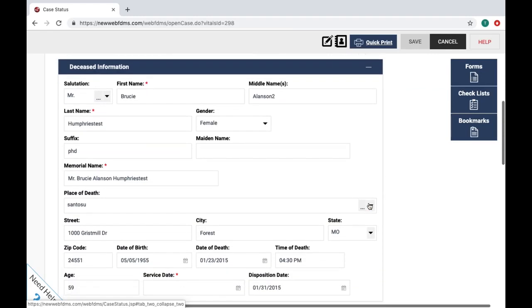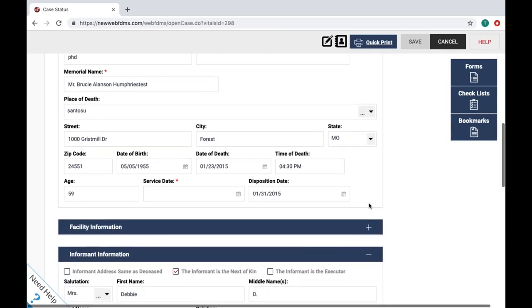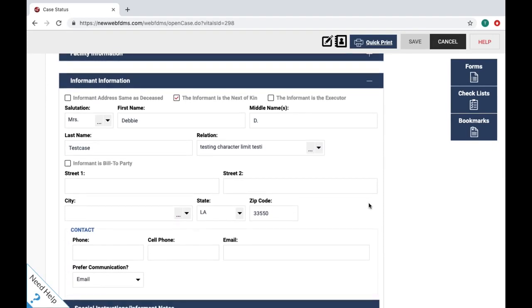With FDMS, you type that information in once, and it carries over to every location on every form that it's needed. Let's say the informant is also the next of kin, the executor, the bill-to party, has the same address as the deceased. You check these boxes.